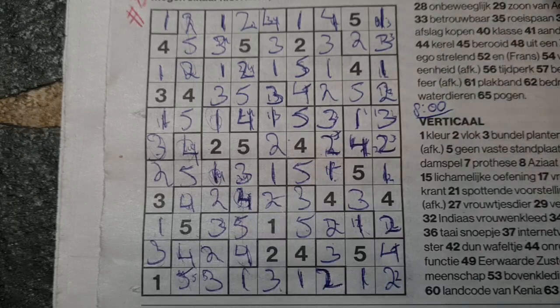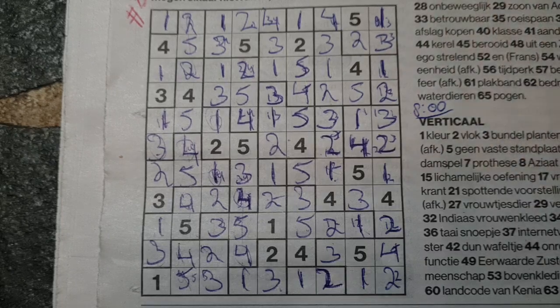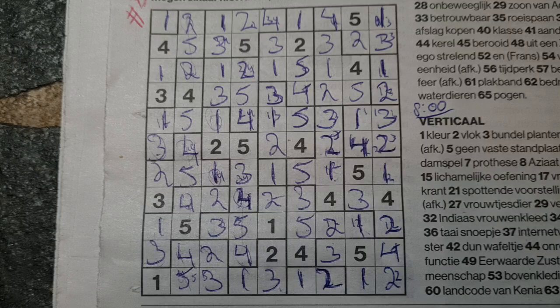Minus 2, minus 1. 7 minutes again. Well, we solve it again. We solve it again. And I like this one. Yes, I really do.